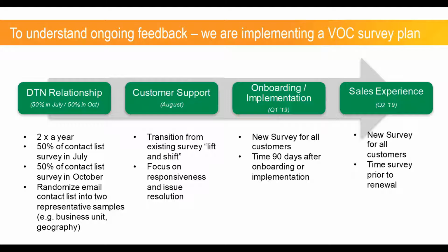And with Customer First Now, we realized that we need to have one approach. It needed to be simplified. It needed to be the sequence and pace, and sequence, you'll hear Carrie reference a lot. We need to have it scheduled at a certain time. We need to focus on relationships, and then customer support, onboarding, and sales experience. And we went with one tool.